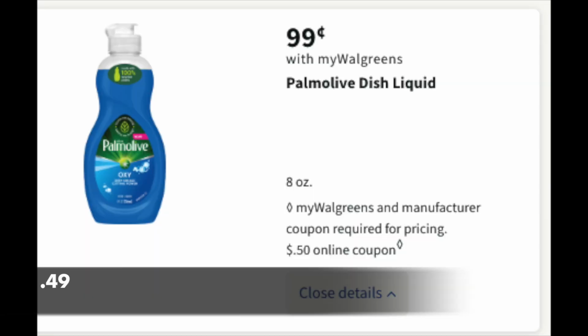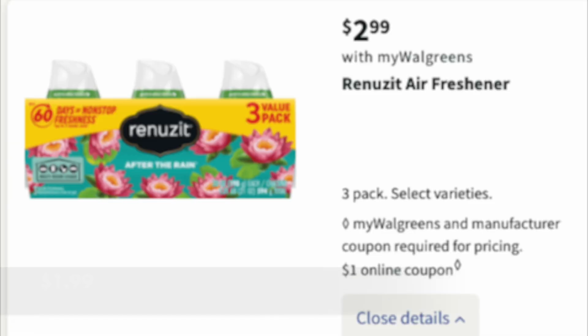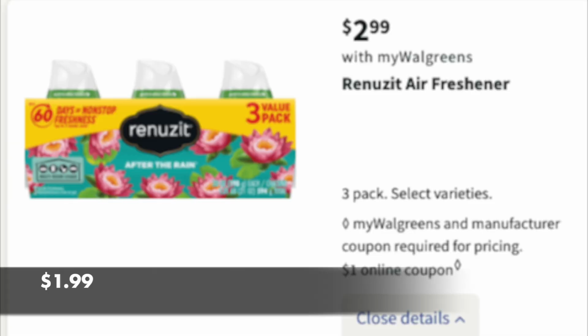Okay, now we're just going to do a couple rapid-fire deals. We have the Palmolive dish detergent for 99 cents. Subtracting a 50-cent digital, it's 49 cents. This is an 8-ounce bottle, so it is itty bitty, but I guess it's better than a kick in the pants. And then we have this 3-pack of the Renuzit cones for $2.99. We have a $1 digital coupon, so it's going to drop it down to $1.99 for 3 Renuzit cones. This might be a deal for you.